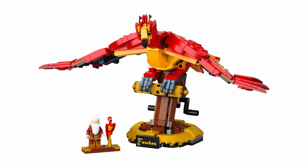But then there's the column at an angle with the cranks there, which I'm sure are going to move the wings, so I would expect the wings to be built similar to Hedwig and have those 2 articulation points, which make it look pretty realistic when they move. So I am looking forward to this piece. I thought the Hedwig one was very good.